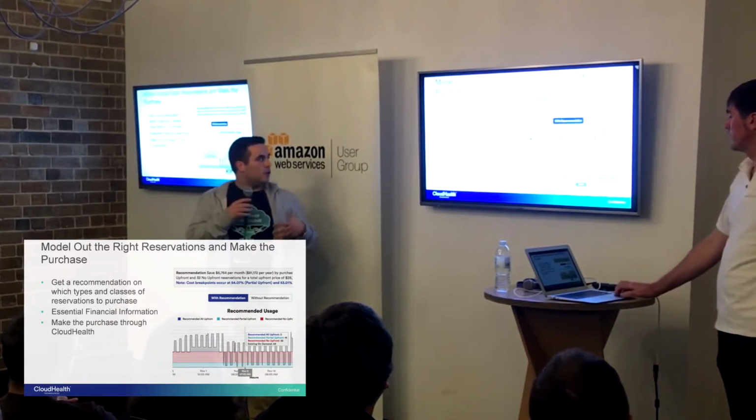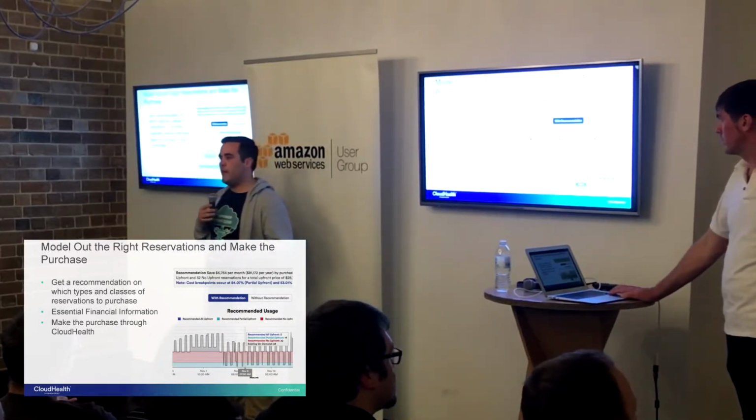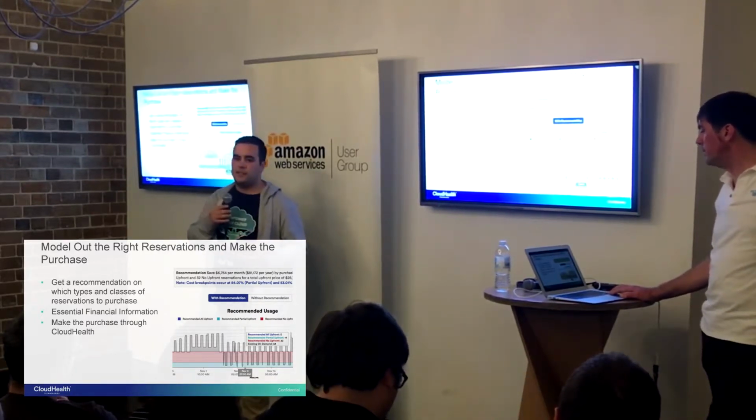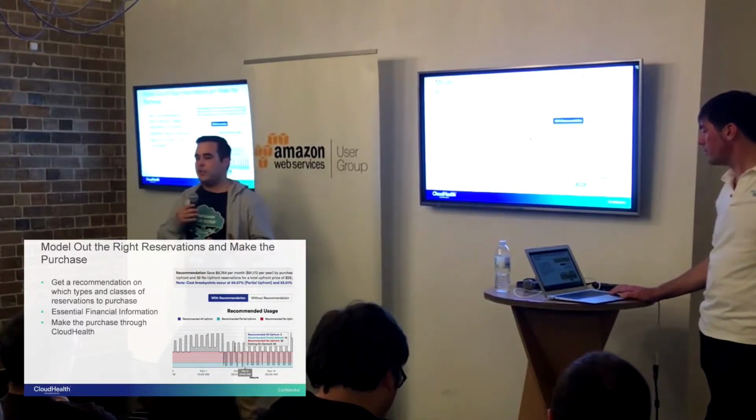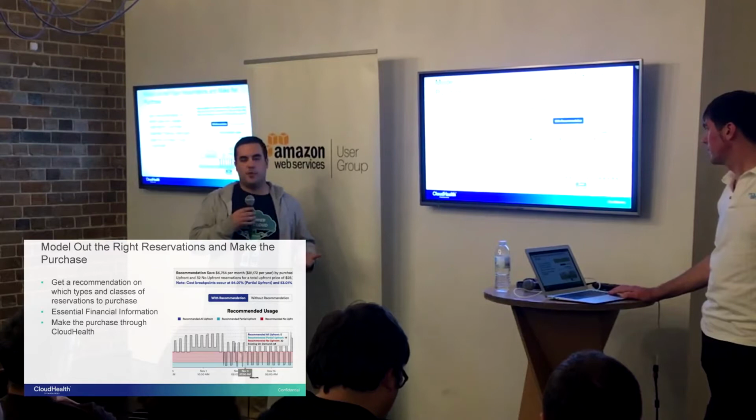So we've now modeled out this purchase, and one of the bad habits that you see people have is, given the long term of RIs, it lulls them into this false sense of security that I don't need to look at the RI until it's about to expire. But that's a bad habit, and that's a habit we really need to break.